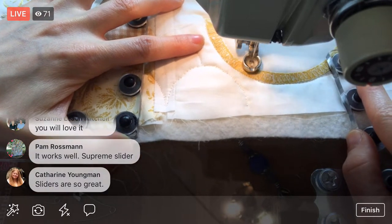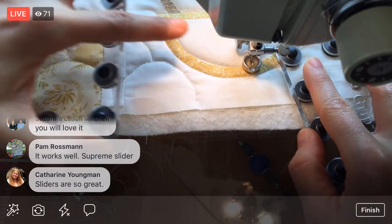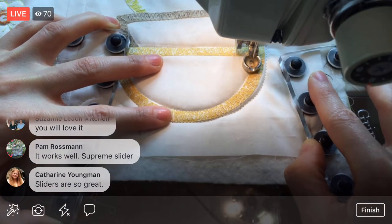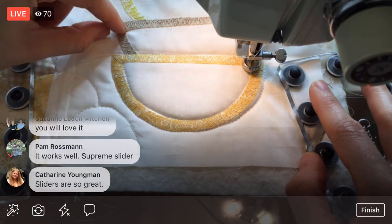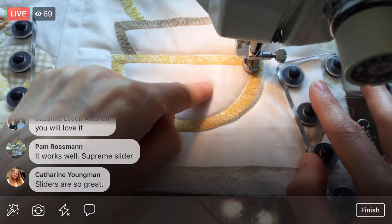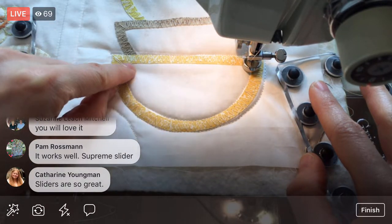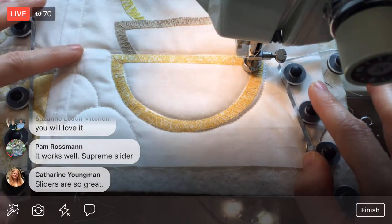It'd be smart for me to draw it on with a water-soluble marker first, but I'm just going to wing it. Test my skills by winging it. So here's what I mean. I'll outline this piece, but I'll do a little continued line here, both sides, as if the bowl is see-through there.